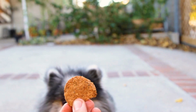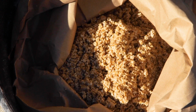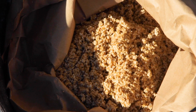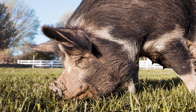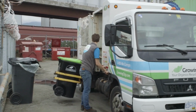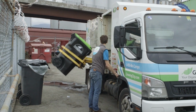Just make sure your grains don't have any hops in them before giving them to your dogs, as it can be toxic to them. If you still have a bunch left over, or you brew a lot, consider donating your grains to a local animal sanctuary or neighbor with farm animals. Spent grains make an excellent food source for chickens, pigs, cows, and more. Worst case scenario, you can compost the spent grains, either in your home compost or through a local composting facility.